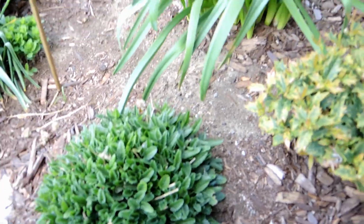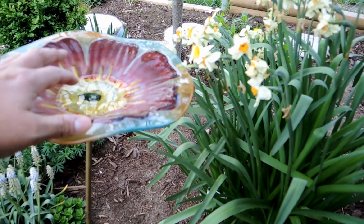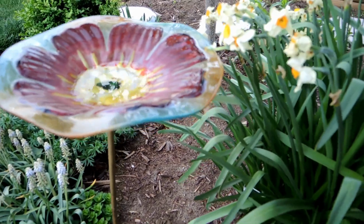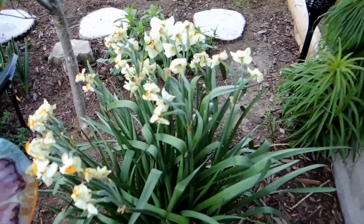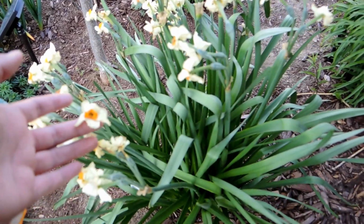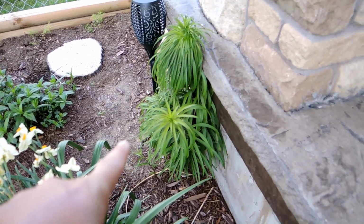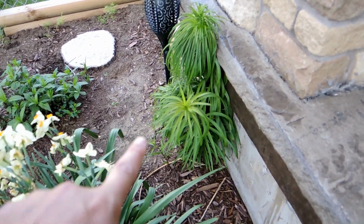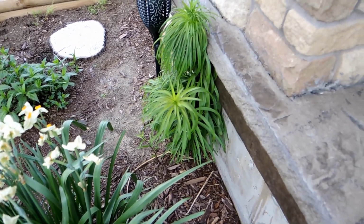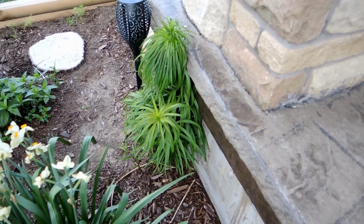Put the little bird bath in the garden. We might end up putting some little glass marbles in here so that the bees can have a drink. And this lovely daffodil is now fading. This was such a fragrant daffodil. It was beautiful. And then a lilium. I think this one's a lilium longifolium. I can't remember which color it is, but they're supposed to get really, really tall. And it's growing like a weed, and it's doing amazing.